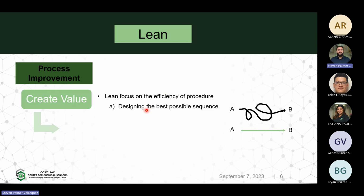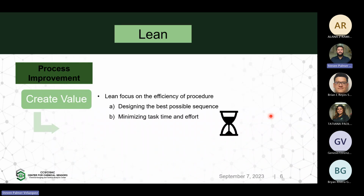Some examples are designing the best possible sequence to do something. For example, if you want to get from A to B, maybe a straight line is the better procedure, the better process than doing all of this. It seems a very easy, understandable example, but basically we simplify steps to get from point A to point B with fewer steps or more efficiently. So we minimize task, time, and effort.